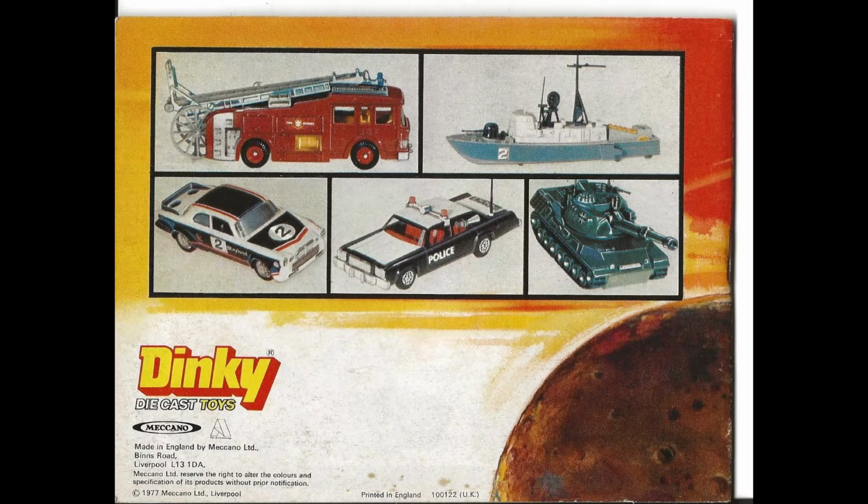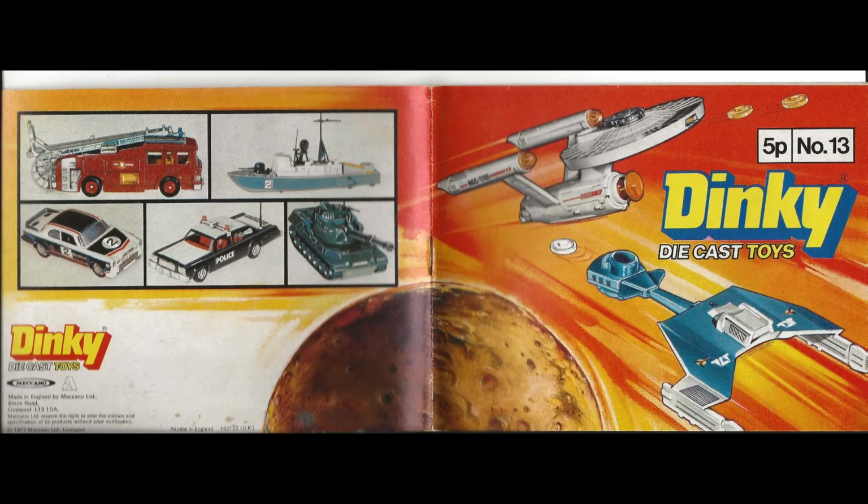Then I just included this because this one actually has a nice little wraparound cover, which I noticed as I was scanning it in. So I thought you might like to see the full sweep of it, because they obviously made quite a big deal of the Star Trek tie-in, which is very sensible of them, because quite frankly, a lot of the other stuff in there is pretty generic at this point.